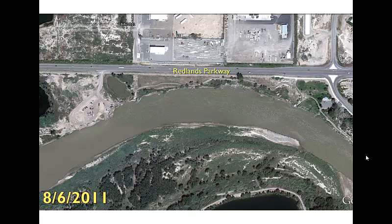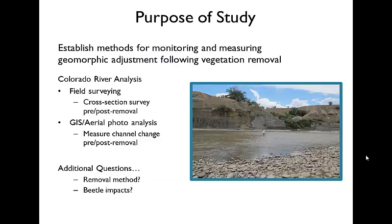So the purpose of this study was to first establish some methods for how we monitor and measure geomorphic adjustment following vegetation removal, and then also to look at this one reach, this 51-kilometer reach, by doing some field surveying and also by doing some GIS analysis where we're overlaying historic aerial photos and measuring how the channel has changed pre-removal and post-removal. And then some questions that are coming up is, how does the removal method affect whether the channel changes or not?